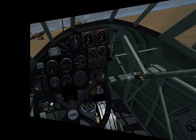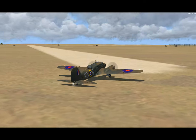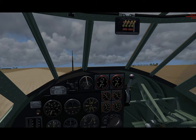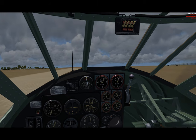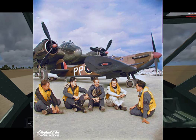From 1934, Libya was officially known as Italian Libya, and its status in June 1940 was that of an Italian colony with an Italian administration. Egypt, on the other hand, was an independent monarchy with a strong British civil and military influence. The British Royal Air Force already had significant assets in Egypt by June 1940, mainly to protect the Suez Canal and the Middle Eastern oil fields.